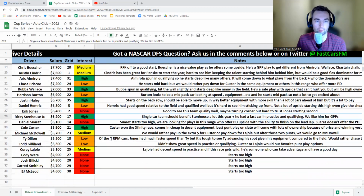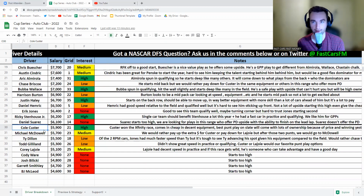And then the punt plays. Cole Custer, I think, is going to be extremely popular just because he won the Xfinity race. He's in an SHR car and the price point, and it's really hard to pass up the upside that he has compared to some of the other punt plays down here. But if you think he's going to be popular, if you think he's going to be chalky, you have to figure out, okay, what chalk plays am I going to pivot off of? He could potentially be a guy you pivot off of, and maybe you go one down below him to McDowell. No, McDowell doesn't have the same equipment or maybe the same upside as Cole Custer.